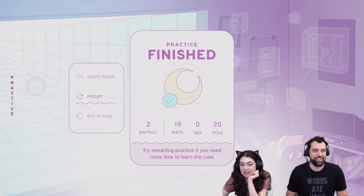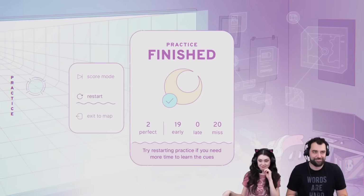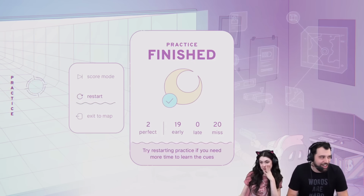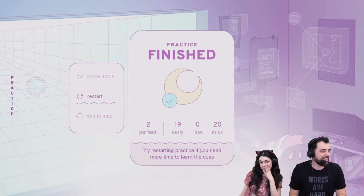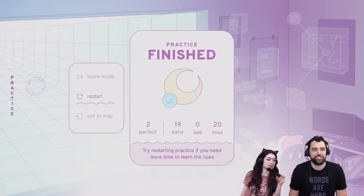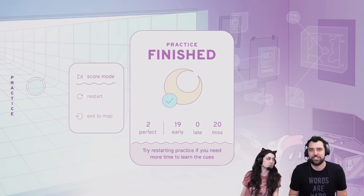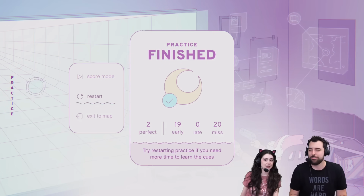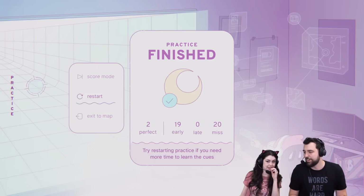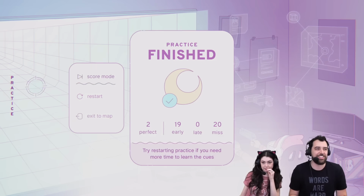That's so hard. Because it's like offbeat. It's like you're not doing it with the music. You're doing like slow down a bit. Okay, okay. I don't think it's slowed down. It said it's like offbeat, so it's in the in-between. Should I do score mode or should I do restart? It's up to you. Do you want one more practice? Focus on the shooting, not the numbers.